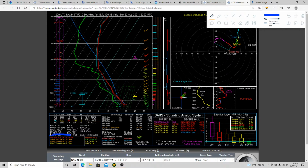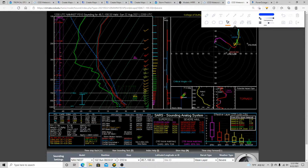However, there are some good lapse rates out there. Low-level lapse rates are strong. Mid-level lapse rates are good as well. So there could be some hail up there as well, and some of that could be large. But I'll say this is still an all-hazard type of threat: damaging winds, maybe some large hail, and maybe even some isolated tornadoes as well. These could be low-top supercells up here, given the fact that the equilibrium level is not really going to be that high. It's up as high as 300 millibars up there.